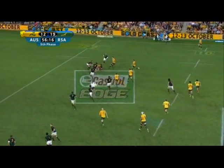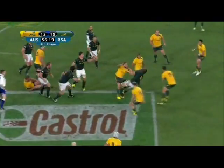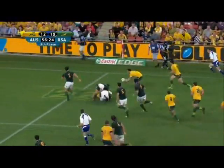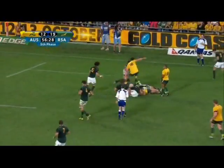He's a bit isolated. Fortunately, Cooper doubles around, takes the second touch, and makes a good offload to Folau. Folau creates an opportunity, and Lealifano really should have held this ball. You just can't waste opportunities like that.